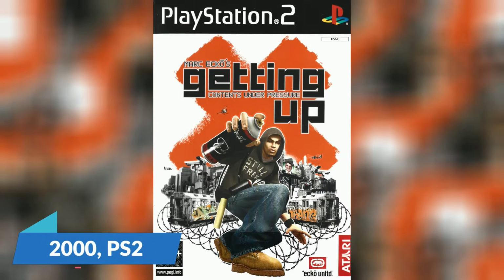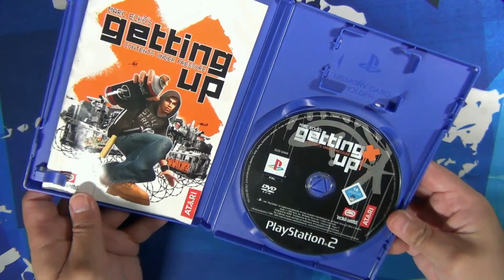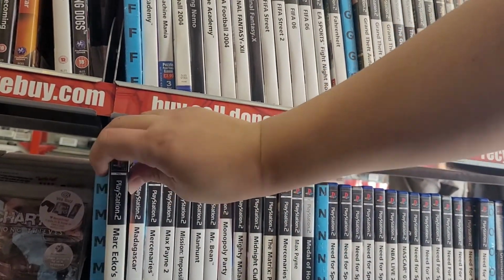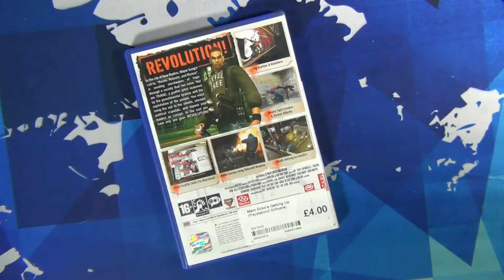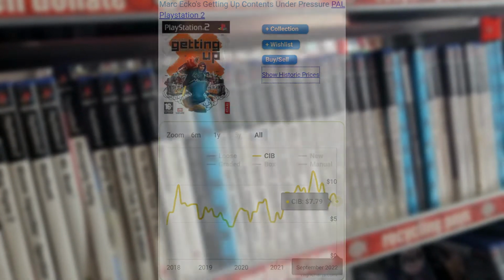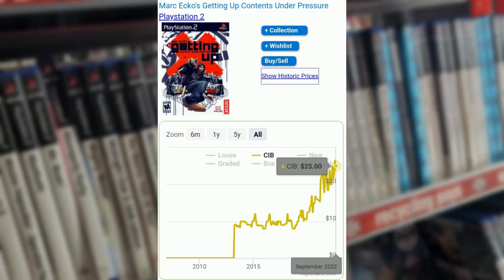Marc Ecko's Getting Up. This was a title that I just passed by every time I saw it, as it was just another edgy street gang fighting game. And in the early 2000s there were quite a few of them around. I decided to finally pick up a copy as I hadn't seen it in the wild for years, and my complete copy was £4. On price charting, a complete PAL copy will jump to about £7 today. US regions have complete copies for $25.